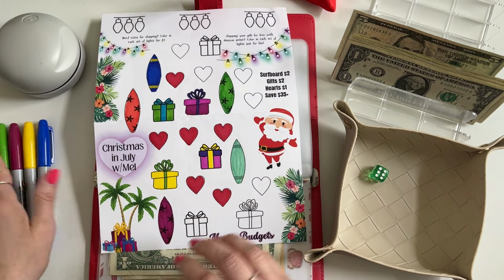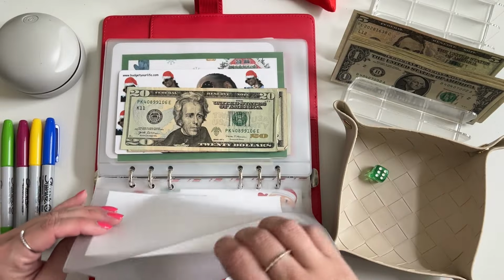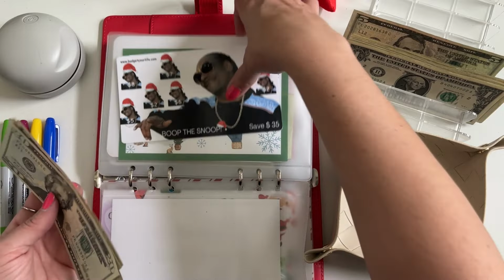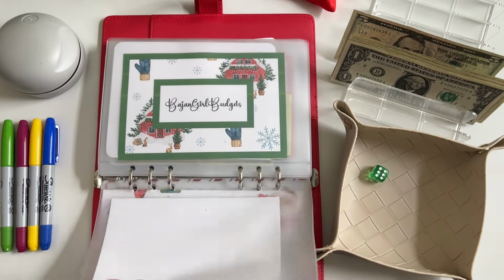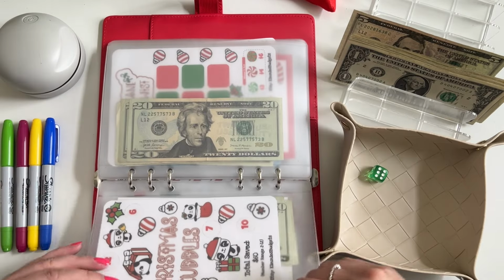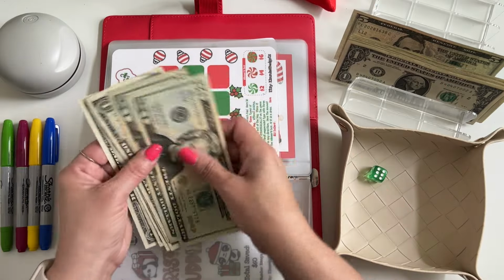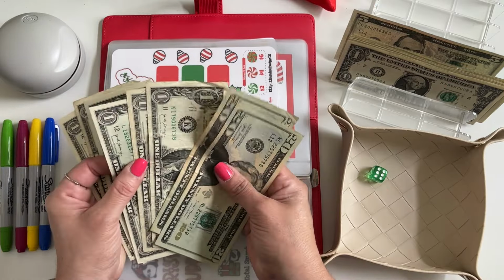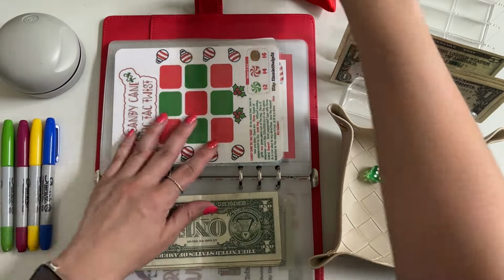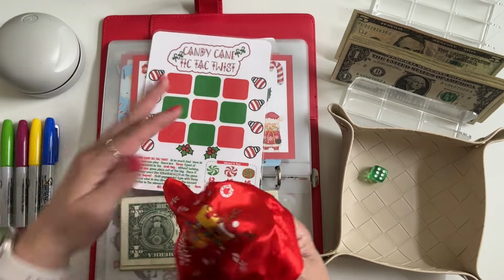Okay, that is three more icons on Mel's challenge. Okay, so we have finished Boop the Snoop with $35, so let me put him away. All right, next up is the Tic Tac Twist. So we have, let's see, $46 in here. Wow, saved so far. So let's see what we're going to save this time.